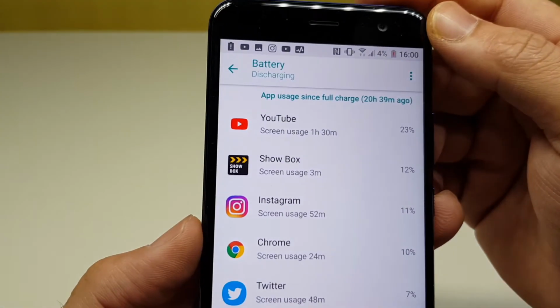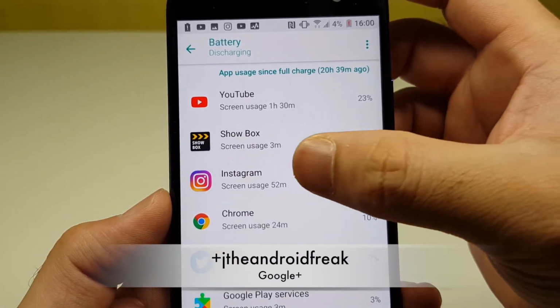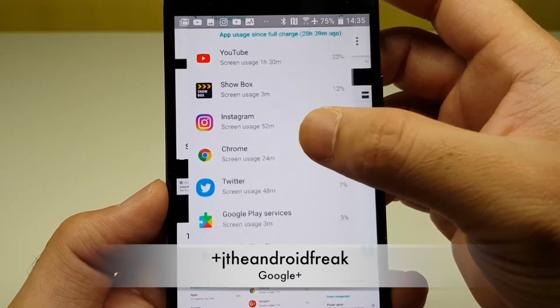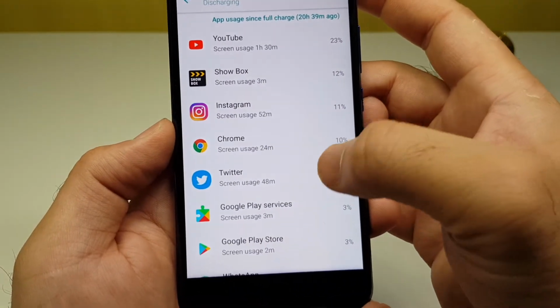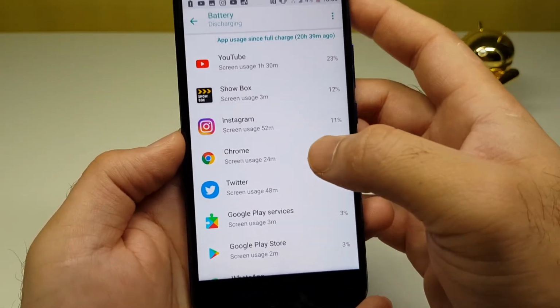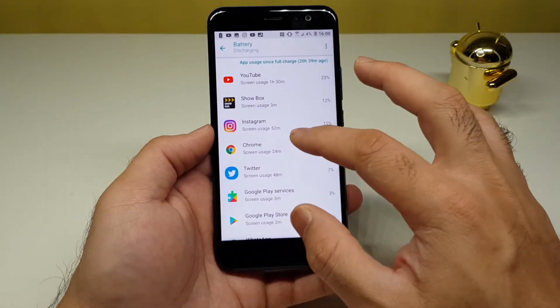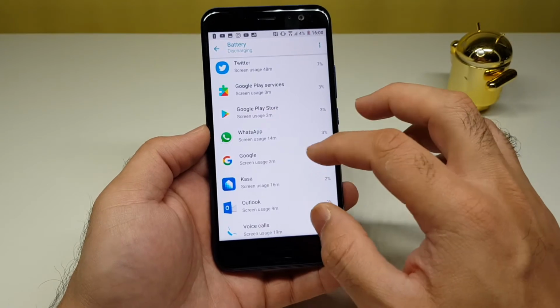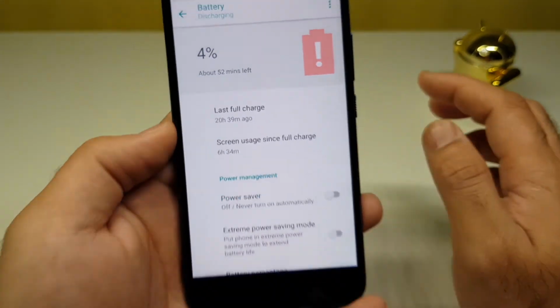I used the phone on YouTube for almost 1 hour and 30 minutes, and I lost 23% in doing so. Showbox, Instagram, nearly an hour again, as you can see, guys. And you can see Chrome, Twitter, nearly an hour as well. So I was quite heavy on the phone, watching lots of YouTube videos and everything else, and I was able to achieve, like I said, 6 hours and 34 minutes of screen on time, which was fantastic and good news.